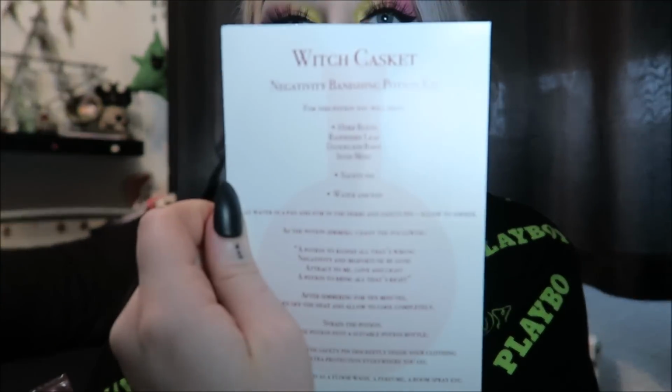It says, "For this potion you will need herb blend, raspberry leaf, dandelion root and Irish moss, safety pin, water and pan." So it says you heat the water in a pan and stir in the herbs and the safety pin, allow to simmer. As the potion simmers, chant the following: "A potion to banish all that's wrong, negativity and misfortune be gone. Attract to me love and light, a potion to bring all that's right." After simmering for 10 minutes, turn off the heat and allow to cool. Strain the potion, pour into a suitable potion bottle. You can now pin the safety pin discreetly inside your clothing to take extra protection everywhere you go. The potion can be used as a floor wash, a perfume or a room spray.